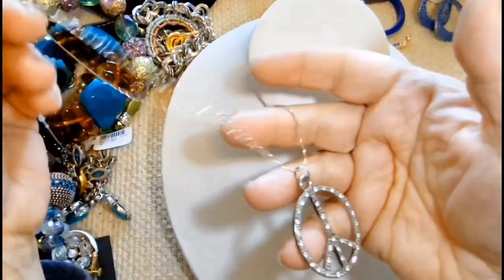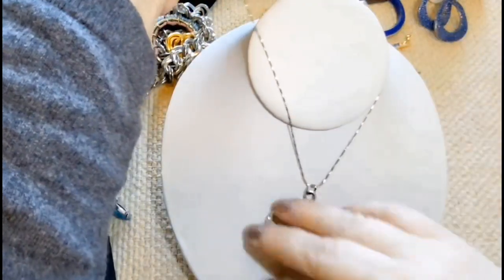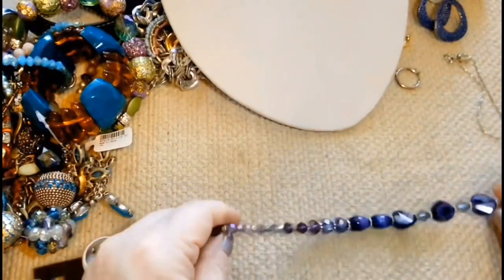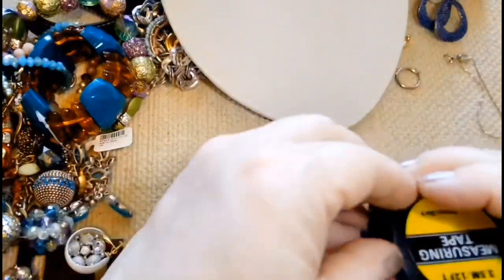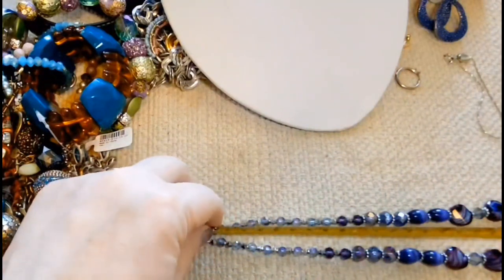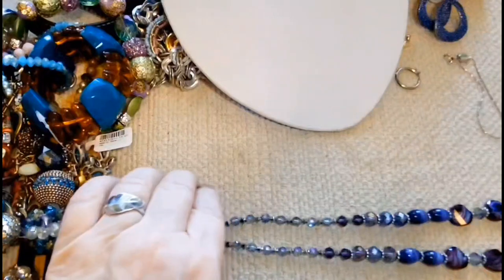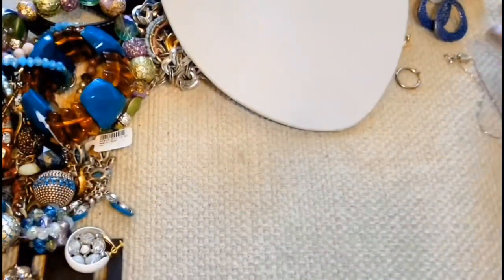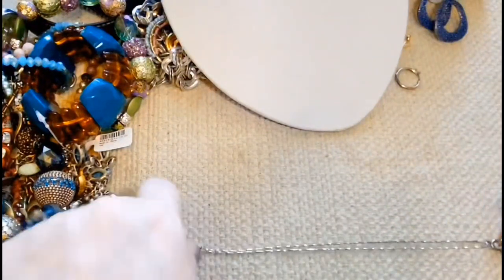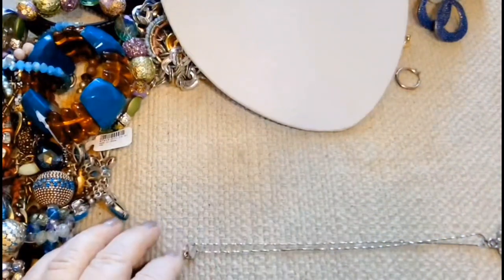This is Claire's. I will do this for $2. Peace sign for $2. Also, let me give you a measurement on this. Hope everybody's doing great on this Sunday afternoon, early evening probably by the time this video is up. 9-inch drop, non-adjustable. Peace sign. About a 7.5-inch drop.